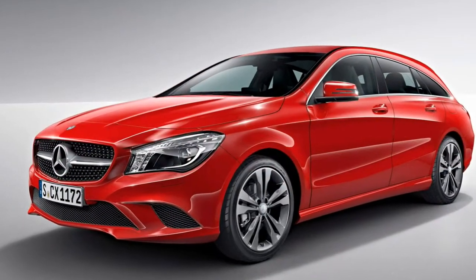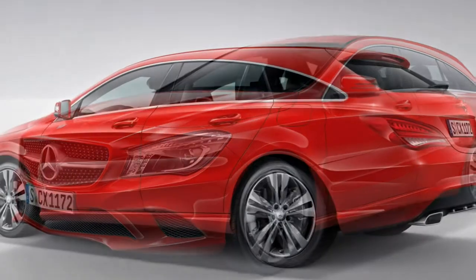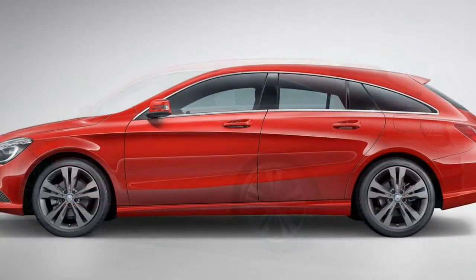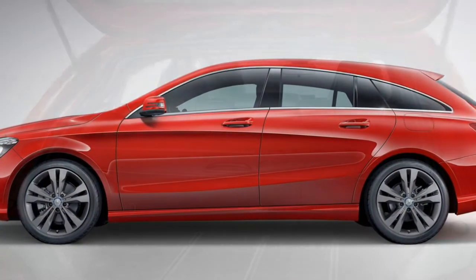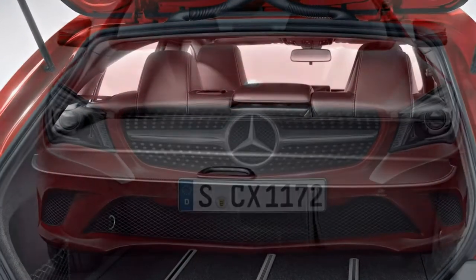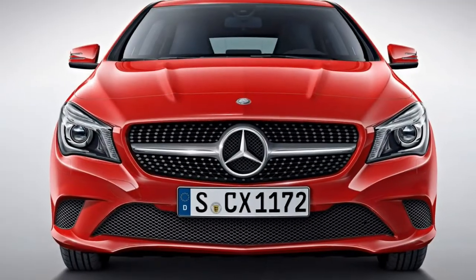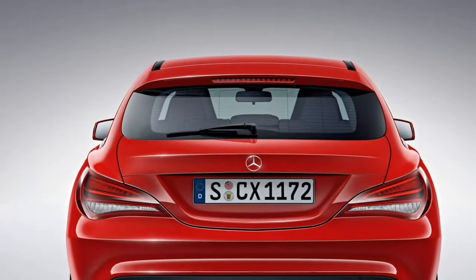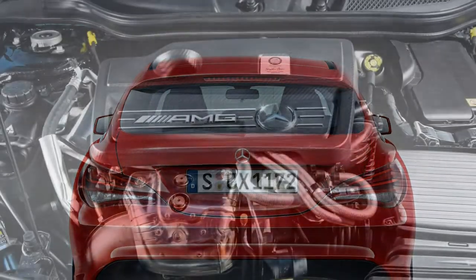Like the CLS, the hot CLA forms a new sector of the market. It's soon to be joined by the Audi S3 saloon as a competitor, but upon launch there isn't really anything to directly compare it to. To find out more about this interesting new car, read on for our full and comprehensive Mercedes-Benz CLA-45 AMG review.